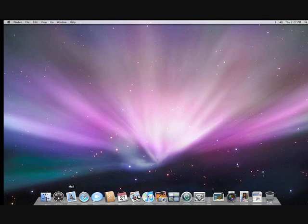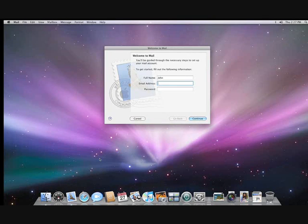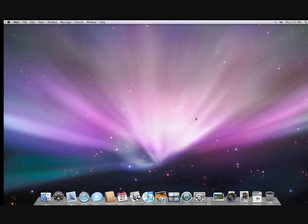Setting up an email account for the first time can be complicated. Leopard makes it simple. If you're using .Mac, Yahoo Plus, Google Gmail, or other popular email systems, you simply type in your name, email address, and password. Then click Create, and Mail does the rest.